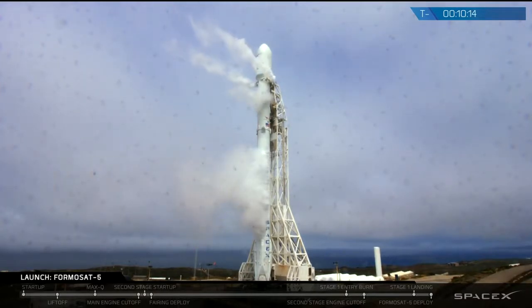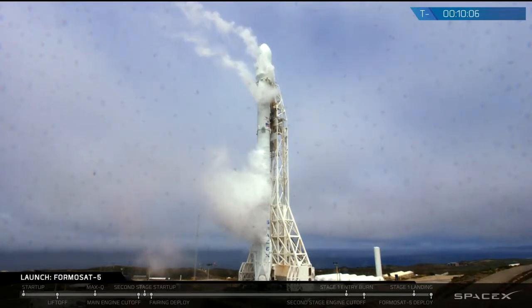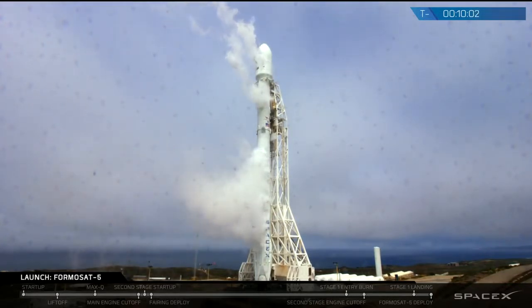Now, on your screen on this beautiful shot of the vehicle, you can see the Falcon 9 rocket standing 70 meters tall, or about 230 feet. It's taller than a 20-story building. Now, it comes in two stages, stage one and stage two.